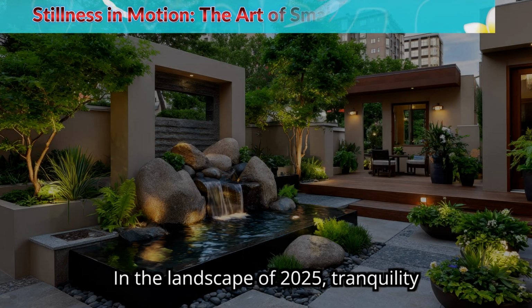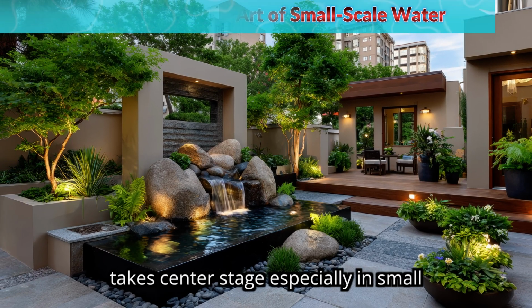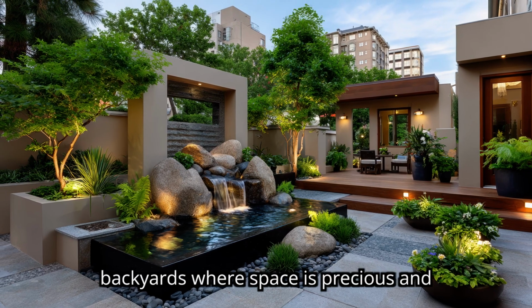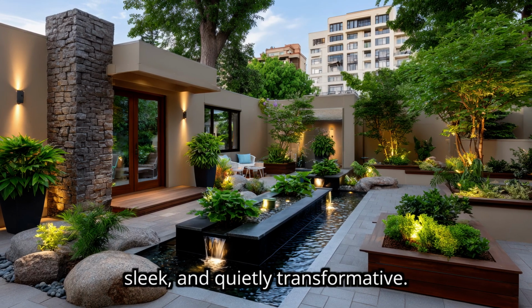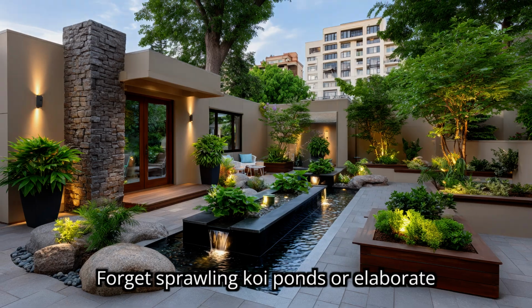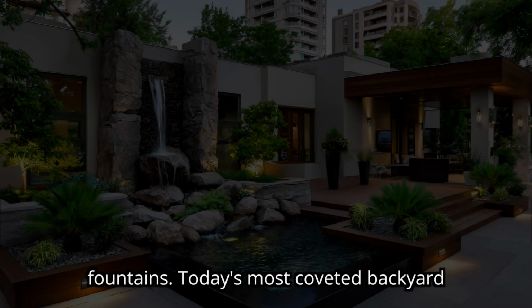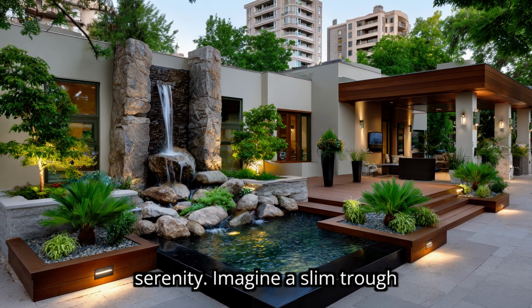In the landscape of 2025, tranquility takes center stage, especially in small backyards where space is precious and every element must earn its place. Enter the minimalist water feature, compact, sleek, and quietly transformative. Forget sprawling koi ponds or elaborate fountains. Today's most coveted backyard accent is subtle, modern, and rooted in serenity.